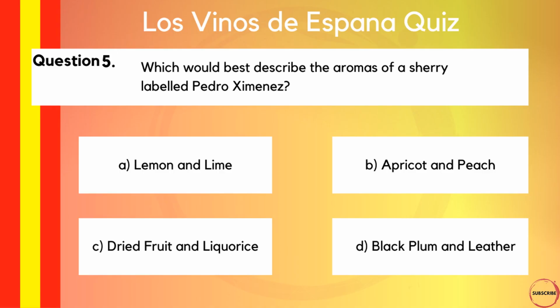And not too far along the coast from where the Moscatel is grown that I visit, you'll find the town of Jerez, which is famous for its sherry production, which would best describe the aromas of a sherry which has been labelled Pedro Jimenez. Would it be lemon and lime? Would it be apricot and peach? Would it be dried fruit and licorice? Or would it be black plum and leather?